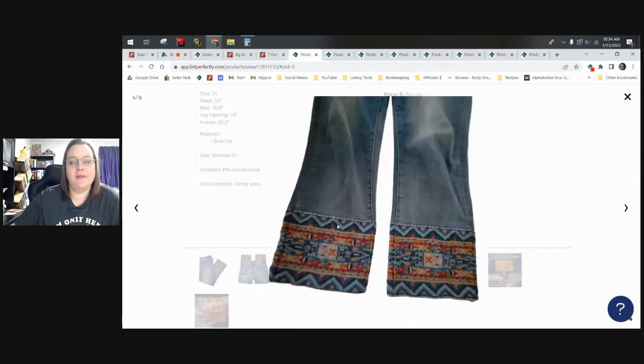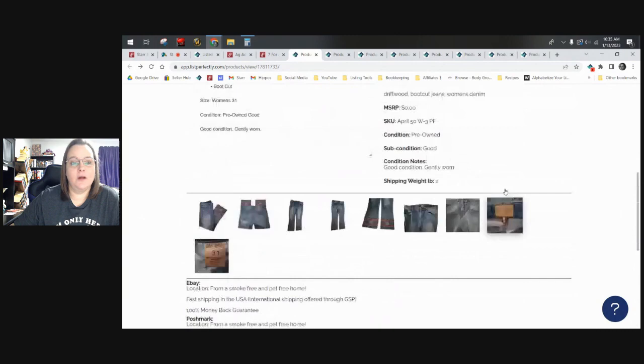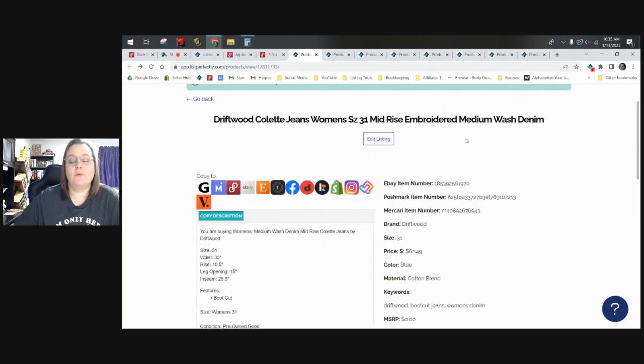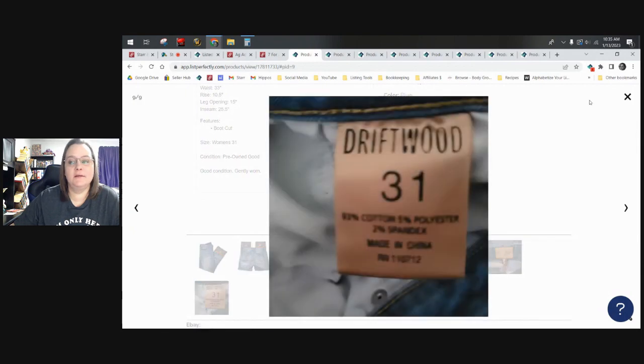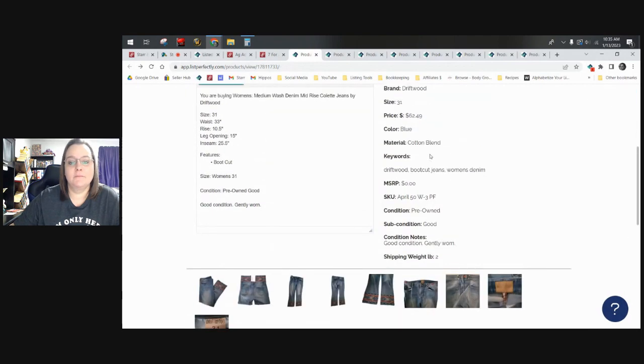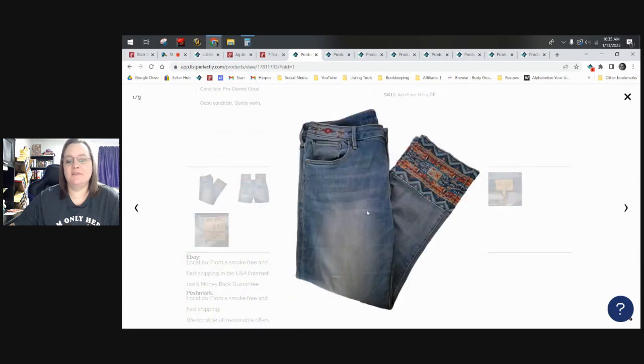These were unique. They had these nice hems with the designs on it, almost tribal. The title I used was embroidered. So these I originally wanted $50 for, and I believe they sold for $45. And these didn't take long to sell either. These went pretty quickly.